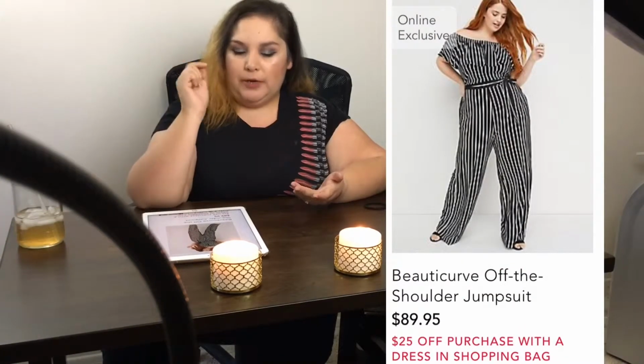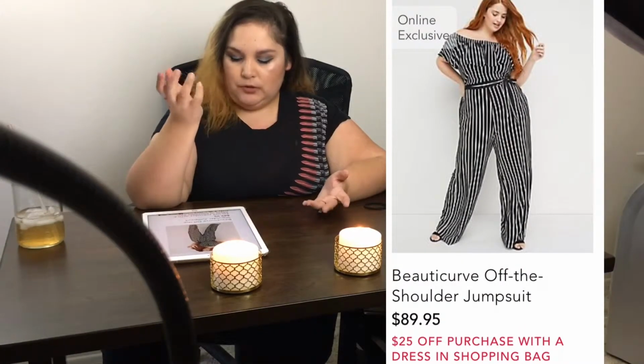But with this one, I feel like it's beautiful, but I would want a little bit more structure to this dress. I probably would not be upset if it just appeared in my closet. If this appeared in my closet, I would jump for joy. Would I go out and spend $100 on it? Maybe I would.